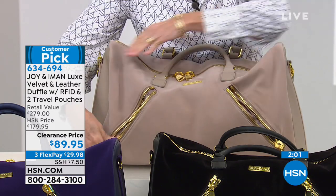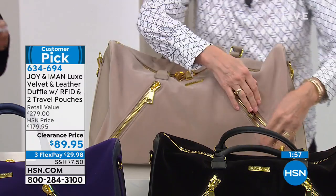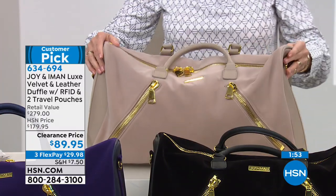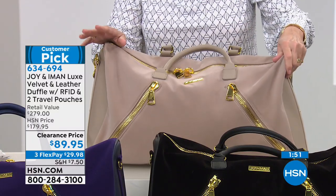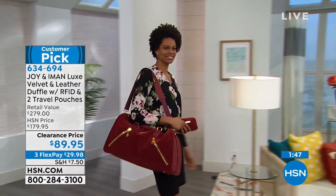Wow, the style on this is second to none in this gorgeous, gorgeous velvet and leather duffel. Because we love to have a duffel, whether you're going to the gym or maybe you're a mom or maybe you're a teenager, whatever you like. But a duffel is absolutely a necessity.